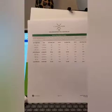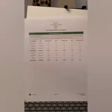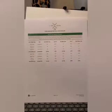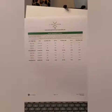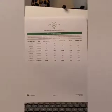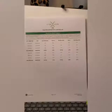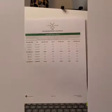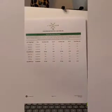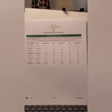So this is actually the last page that we're going to look at together, and this is the muscle mass balance analysis. So basically what we're looking at here is how even are we on all sides of the body. When you look at your arms, you could have an imbalance of about 0.5 pounds, or a half a pound, from one side to the other, and your legs can be about 1.5. So we want to try to get these in as close to range as possible.